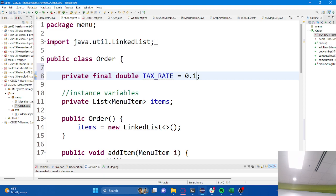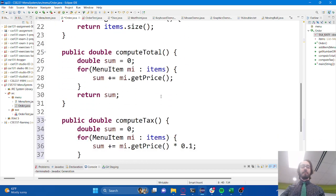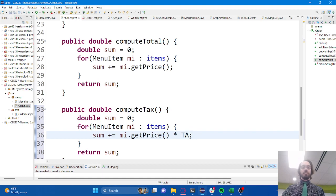So by doing this, I now can see it right up there at the top, and if the government does change taxes for whatever reason, I don't have to go digging through all the different spots in the code where it's hard coded 10% of the tax rate. Just got it right here, right at the very top, and then I can come down to where I had this hard coded before and replace that with the constant.